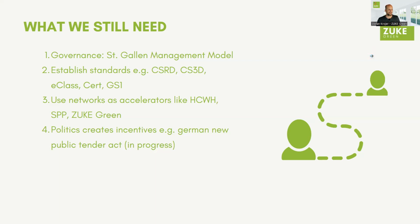So we have to set up strategies, targets, KPIs, and you can't do that only on the management level. What we need, of course, are standards Europe-wide, better globally, because the supply chains and the business models are really global. So standards are coming up, like the CSRD in two years for the hospitals. We see the CS3D coming up. We see standards like ECLASS, where you can enter your product carbon footprint if you are a supplier in a defined field. We see more and more upcoming certifications.